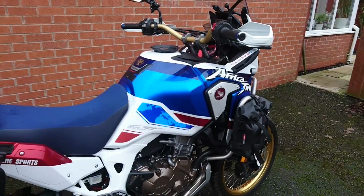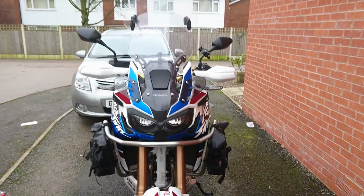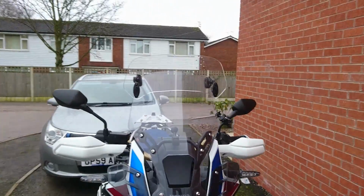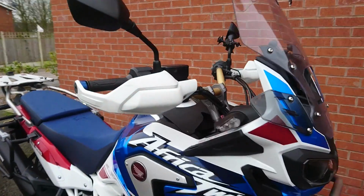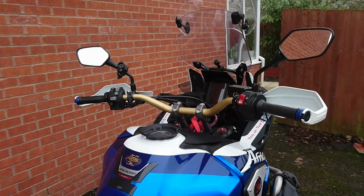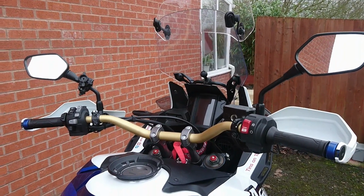And obviously, with it being wider at the front, it does take a bit of wind off. A few people have gone on about the buffeting. I don't get it. With that flipper on the screen there, or kicker or spoiler or whatever you want to call it, I don't get a thing. It's perfectly still behind it. It's great. But like I said, everyone to their own, horses for courses. Just as a comparison, there's not much in it.